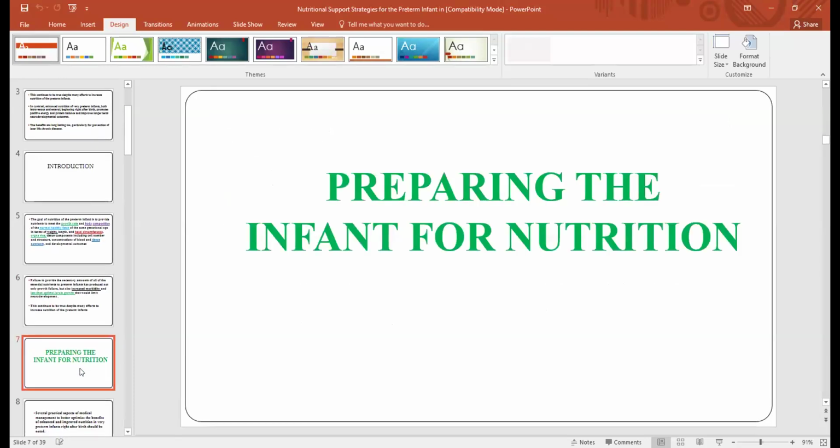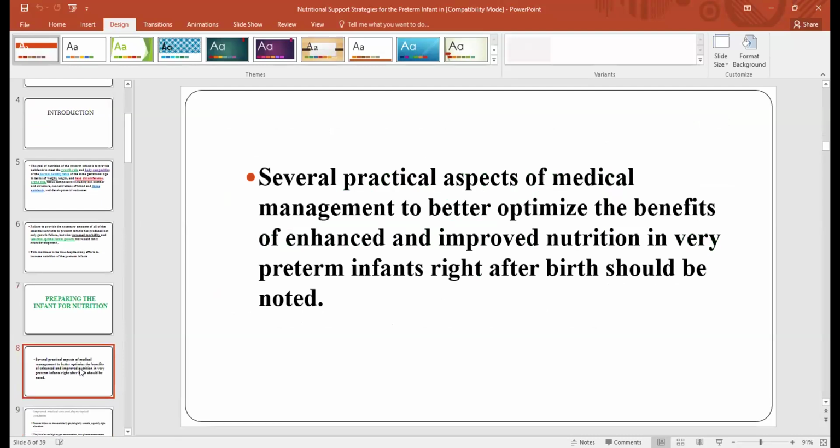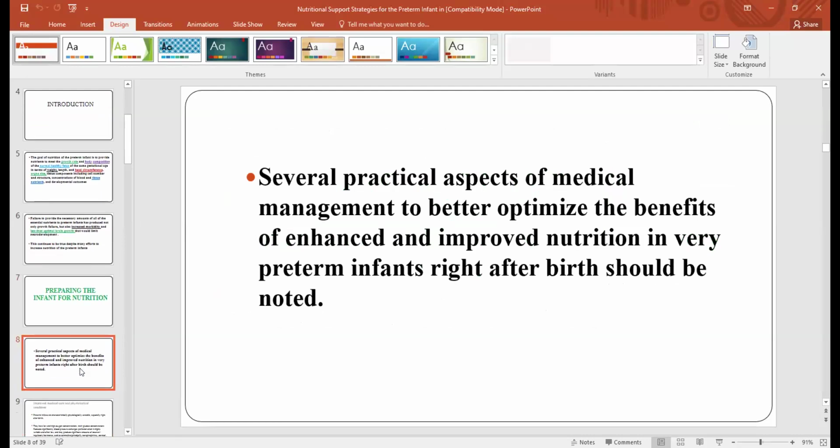So basically, what are we looking at? We're looking at the preparation of the infant for nutrition. One of the simplest aspects is the initiation of breastfeeding, in conjunction with proper medical management to optimize the benefits of enhanced and improved nutrition. So there's a concept that we take care of under the initiative, and one of the biggest guidelines, with the top score, is to initiate breastfeeding within 30 minutes after birth.